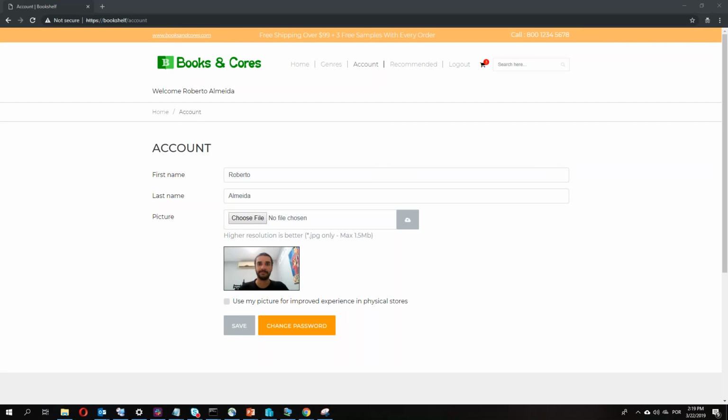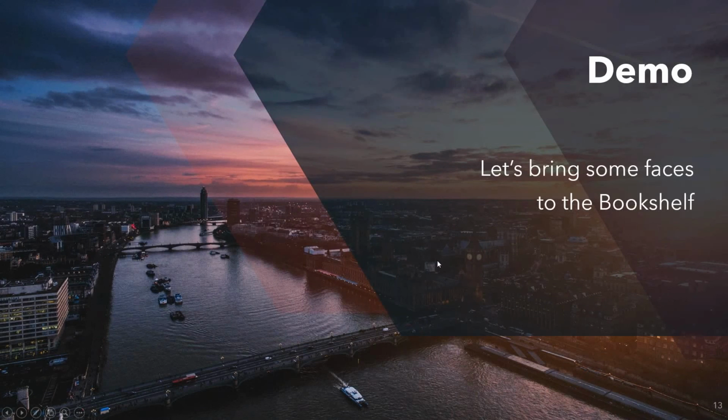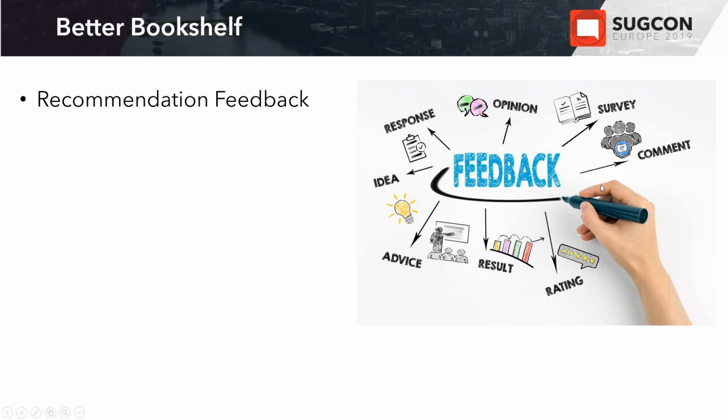So I'll just go back to my screen for the last time to finish my presentation. Okay, so back to the presentation. You saw the demo, and what can the future reserve? What can be achieved with this kind of technology in the future? So I'll bring you some ideas of how to improve the bookshelf.